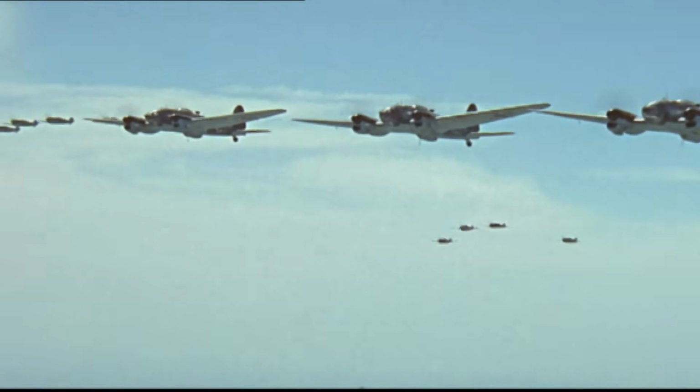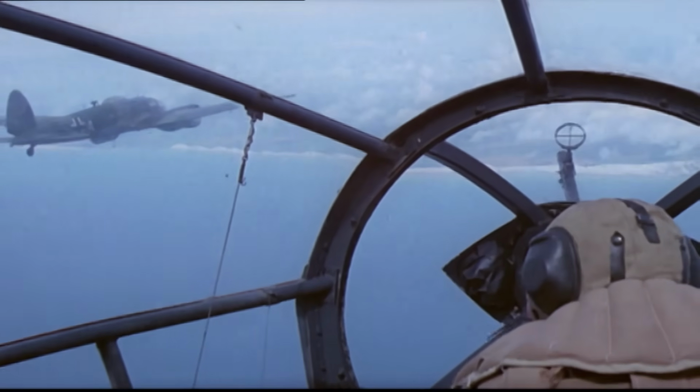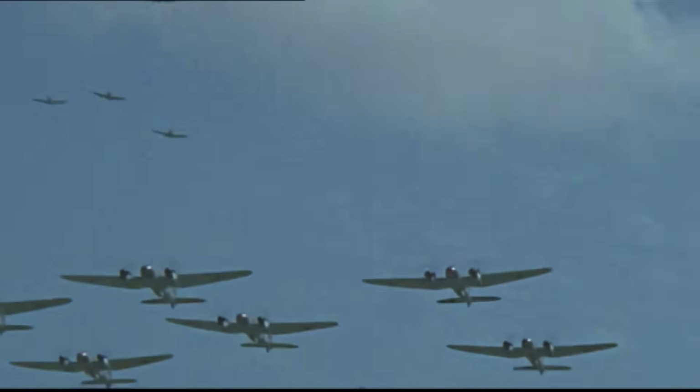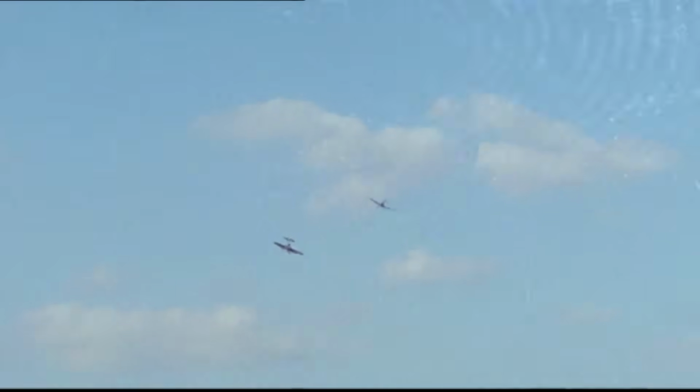The plan was simple. Bombers would strike at RAF airfields, aircraft factories, and war-essential infrastructure. Massed fighter escorts would fly high above the bombers, attacking with the advantage of height when RAF fighters attempted to intercept the bombers.